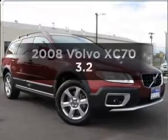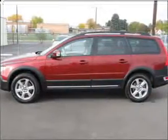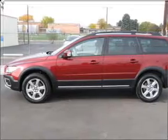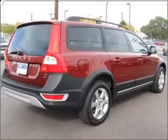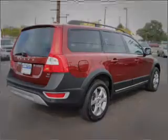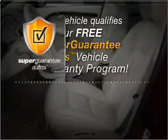Imagine yourself in this 2008 Volvo XC70. If you're looking for a first-rate auto, this one could be yours today. With a reliable six-cylinder engine that responds smoothly to its six-speed automatic transmission, this vehicle qualifies for our free Super Guarantee Autos Vehicle Warranty Program.